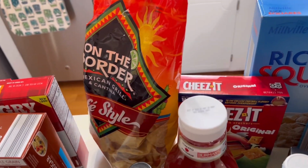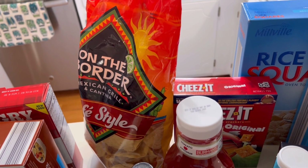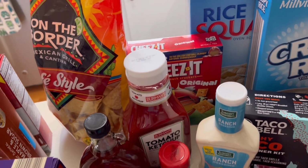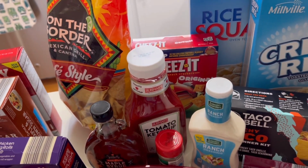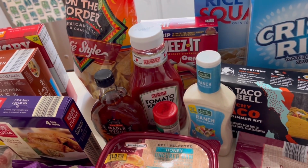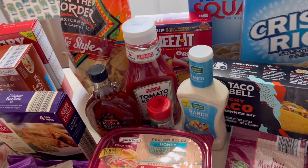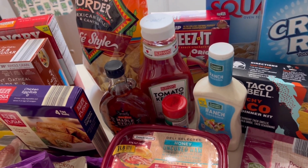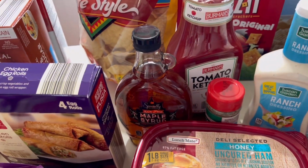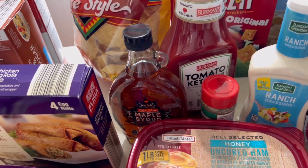I picked up some chips that will go with some dips for the Super Bowl. Those were $2.49. We needed some more ketchup. I had opened the last one. The ketchup was $1.75. I needed ranch dressing for our buffalo chicken dip that we're making for the Super Bowl. That was $1.95, which had really gone up in price, I thought. Then I picked up some maple syrup. We were out. I like to have maple syrup for lots of things. The maple syrup was $6.49.